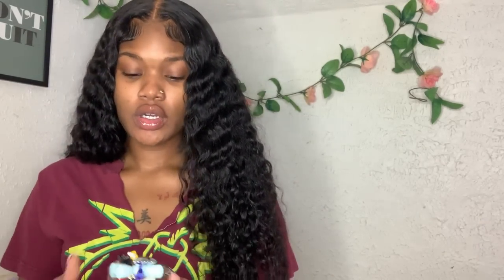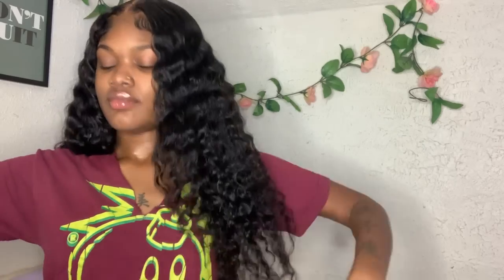Y'all, I've been trying to give y'all different content and different stuff. You know, be more active with y'all, be more consistent with y'all. Today I'm wearing Marc Jacobs Perfect. If you ain't tried this smell, sis, go try it. I really don't even know why I just sprayed this because I'm looking crunchy as hell. But, oh, you feel good, you smell good, you look good.